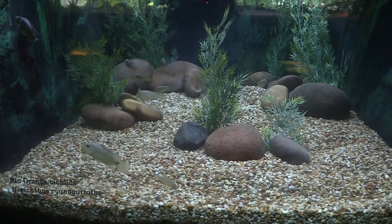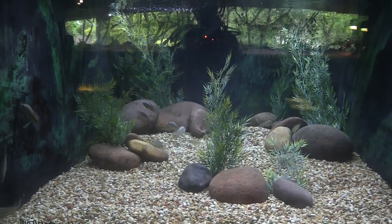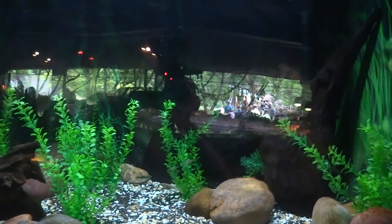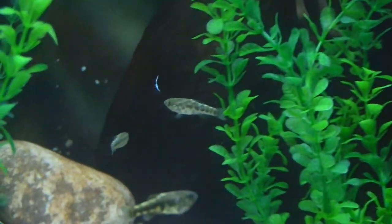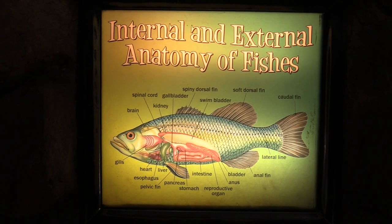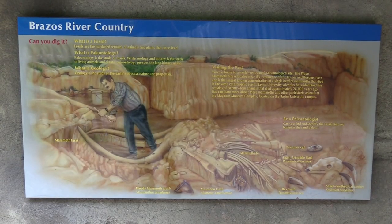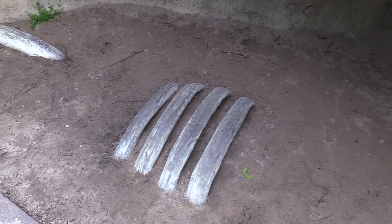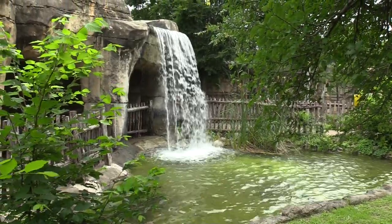There's an aquarium tank here. Got Rio Grande cichlids. This tank has Pecos pupfish. Cute little fishies right here. Fish, you're wondering the internal and external anatomy of fishes. All right, got the Brazos River country. Can you dig it? Got some fossils here. And we got a nice waterfall.